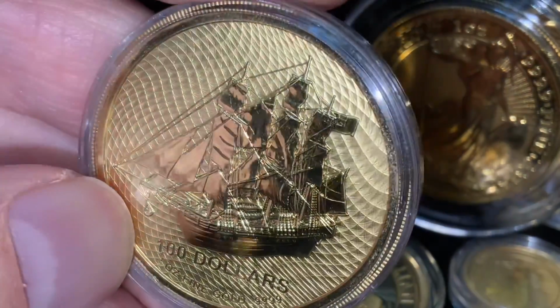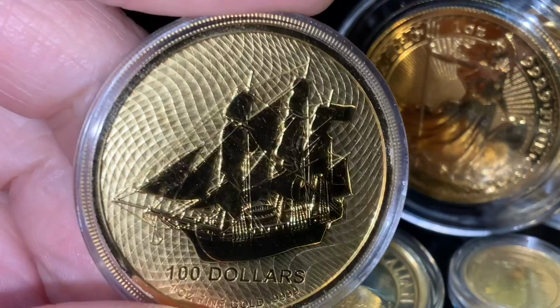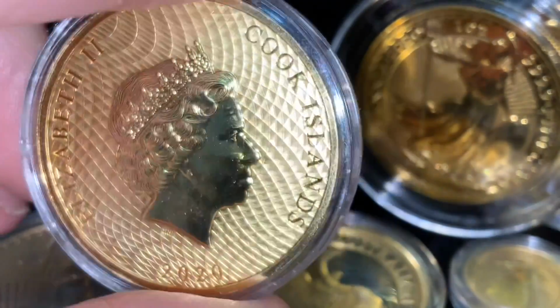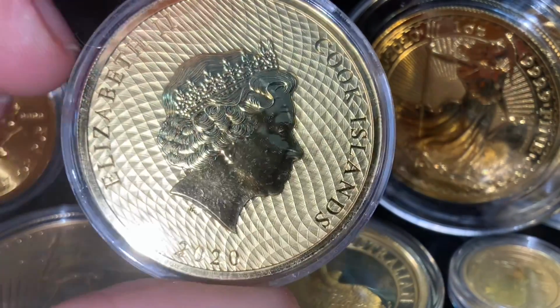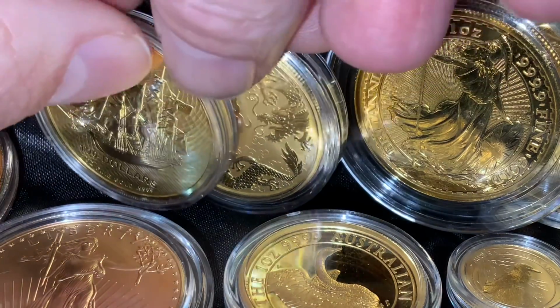Just a simple, the Bounty, the ship here, which was a mutiny that occurred on that ship. And just wonderfully done and reeded edge here. Very well designed with the classic Queen Elizabeth on the obverse here for Cook Islands, Elizabeth II, and the year of issue 2020. A year we will not forget.